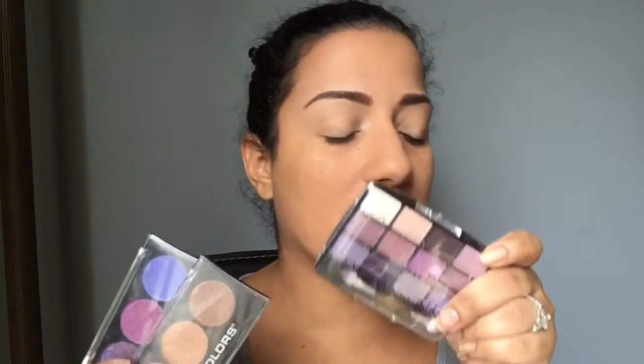I've had these from LA Colors already in my collection, and then I purchased this one more just because I feel like it has a lot of those tones that the Modern Renaissance has. That is one of my favorites. So they have the purplish and the pinks, and then they have a dark purple burgundy color. It looks brown on camera, but it's really a nice color. So I'm gonna see how much pigment these give me.